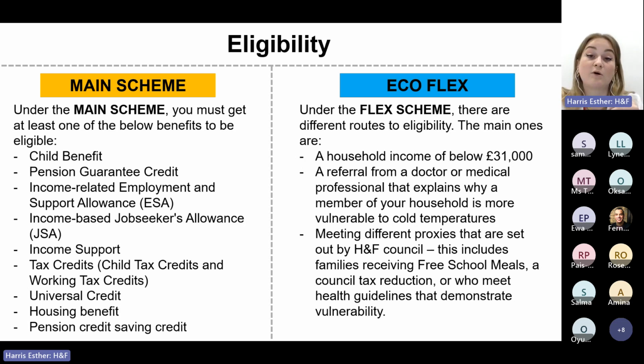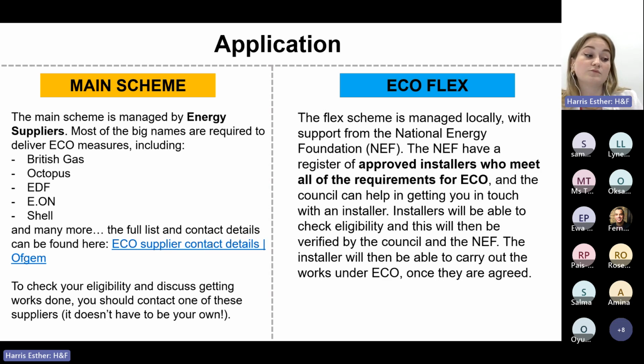So I'll talk a bit now about the application process and how that works. For the main scheme, the key thing is that it's managed by energy suppliers. I've listed a few here, but there are tens of energy suppliers that are obligated on this. And there's a link here that shows you the full list and the full contact details. Most of the big names and most companies that I would expect you to be using as your energy supplier will be obligated in the scheme. So it's worth checking that out and making sure yours is on there.